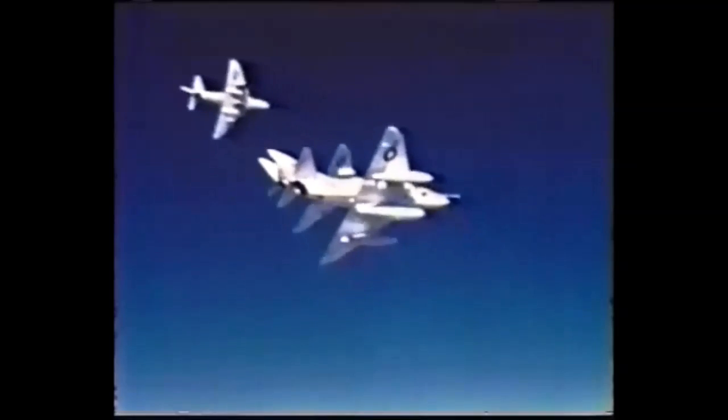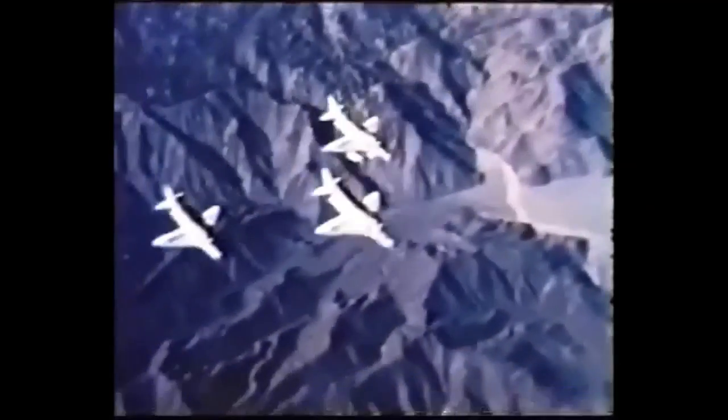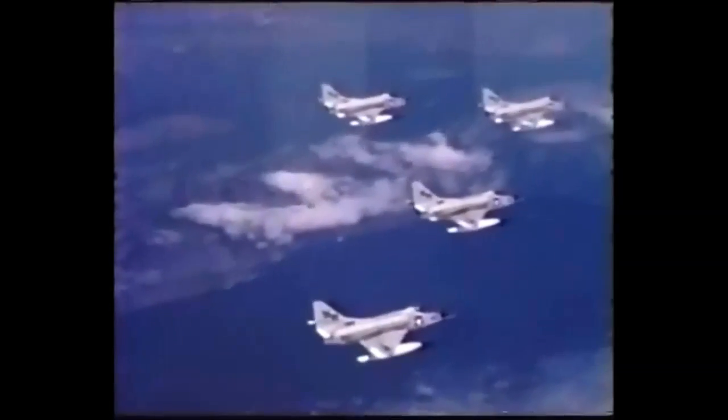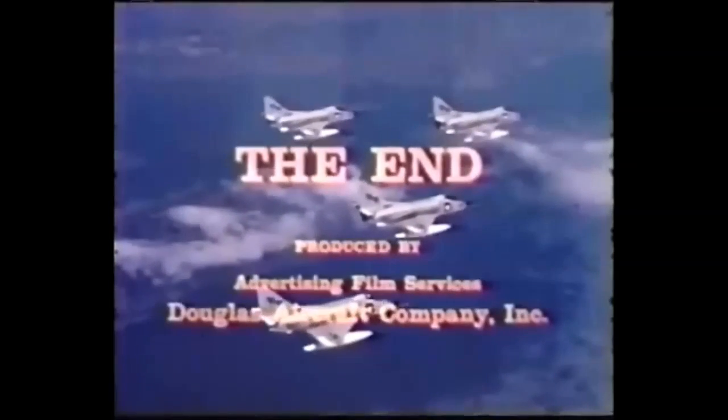With the A4D or DA101, there is speed, range, versatility, and mighty firepower. It is economical in operation and has a high combat availability. It is the airplane that startled the aviation world when it appeared, and has maintained its position as the most versatile attack bomber in the world today. It is the Mighty Midget, the Douglas Skyhawk.